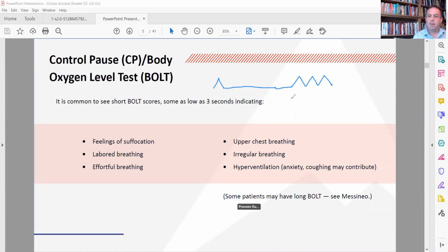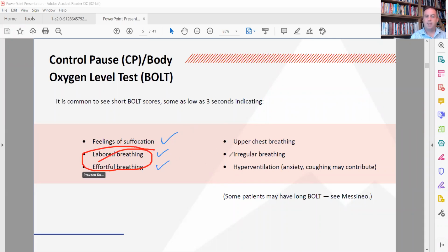A functional breathing pattern is when the breath hold time is greater than 25 seconds. And as I said, many people with long COVID have a breath hold time of as low as 3 seconds. The lower your breath hold time, the greater the feelings of suffocation, and the more breathing is labored. So your breathing is harder and faster. It will involve a significant effort to breathe. It's also upper chest breathing, irregular breathing, and hyperventilation.